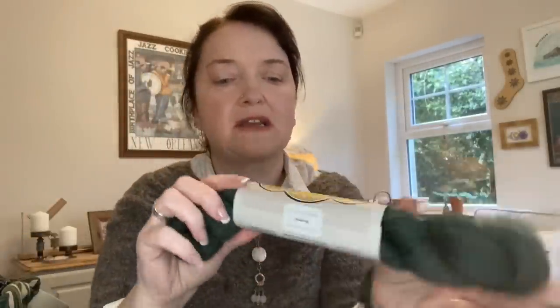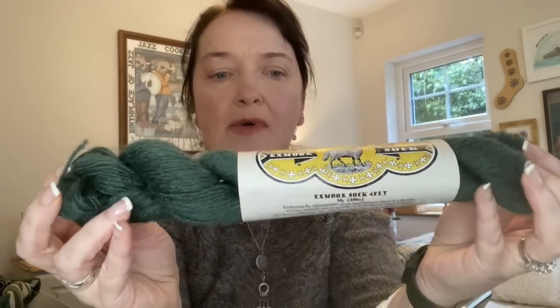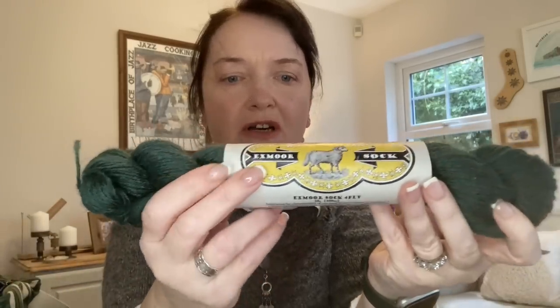The yarns that I have used, the dark green, was this, and it was the Exmoor Sock by John Arbon, and the colour was Hemel. That's quite a good representation of the colour. And this sock yarn was 60% Exmoor Blueface Superwash, 20% Corriedale Superwash, 10% Swaledale and 10% nylon. And it's really, really beautiful yarn and it has knit up so nicely.